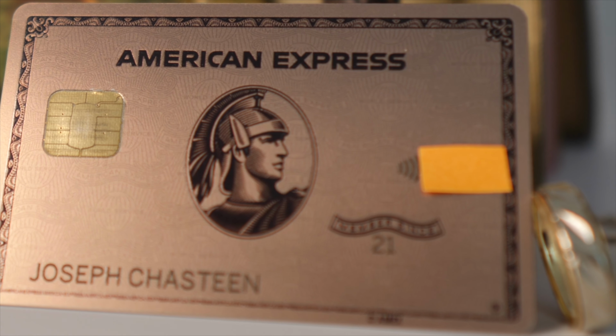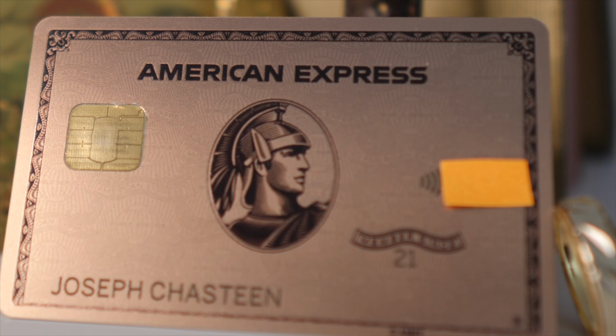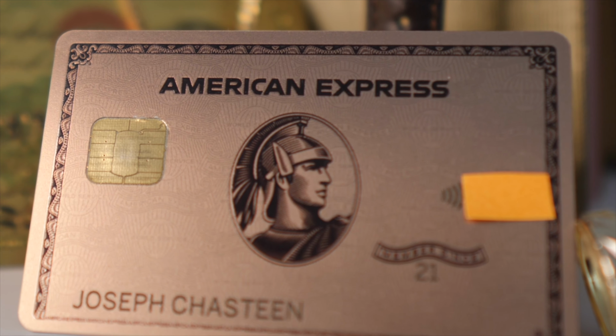This card weighs in at the exact same as the Apple Card at 14.7 grams, and overall is a really solid card for people who eat out a lot, buy groceries, or could take advantage of the Uber credits.